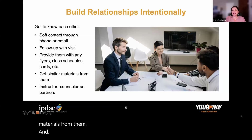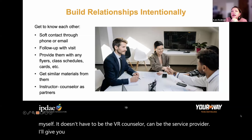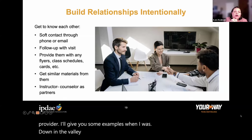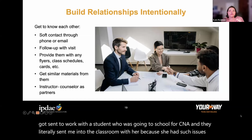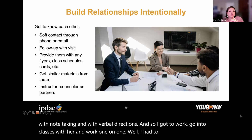Instructors and counselors can kind of partner. Or service providers like myself; it doesn't have to be the VR counselor, it can be the service provider. I'll give you some examples. Many years ago, I got sent to work with a student who was going to school for CNA, and they literally sent me into the classroom with her because she had such issues with note taking and with verbal directions. So I got to go into classes with her and work one-on-one. Well, I had to have a working relationship with all the staff in order to do that.